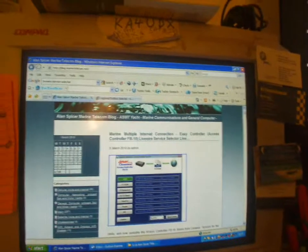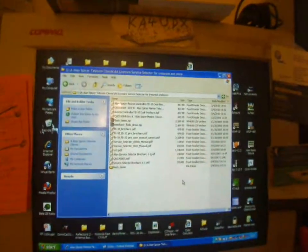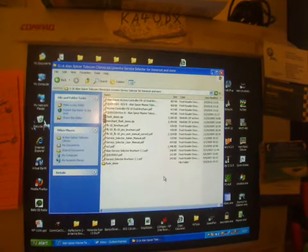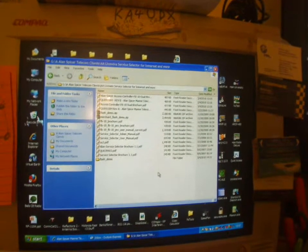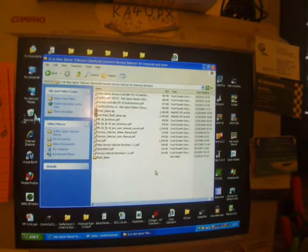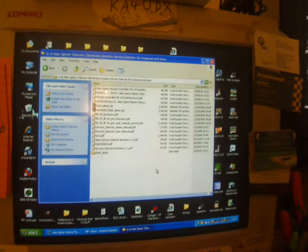Okay, so let me show you what that demo looks like. I had it in my folder here. I've also got that on my web page, which is marintelecom.net/Livewire_Service_Selector, with capital letters at the beginning of the words. That's www.marintelecom.net.